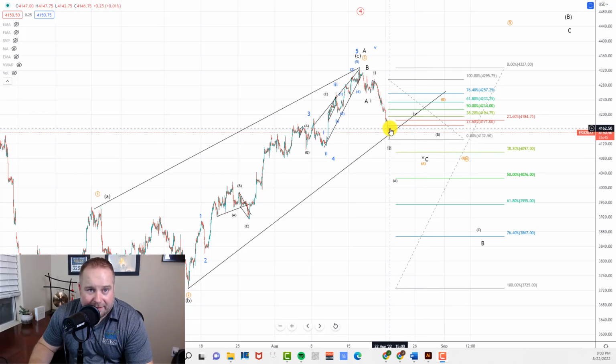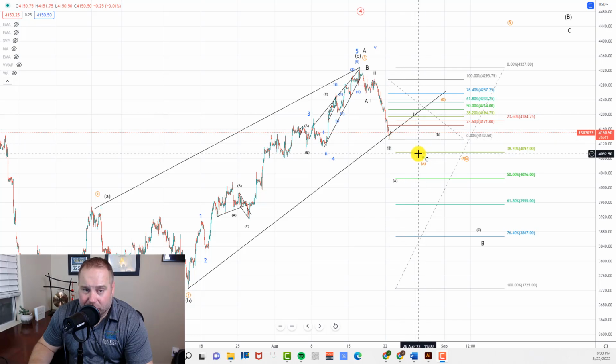Our second path to the upside is that they've completed all of this C wave and we don't get the 4-5 structure we're looking for, and that they try to bounce this up in a B wave, in which case it'll look exactly like this wave 4 as it gets started.